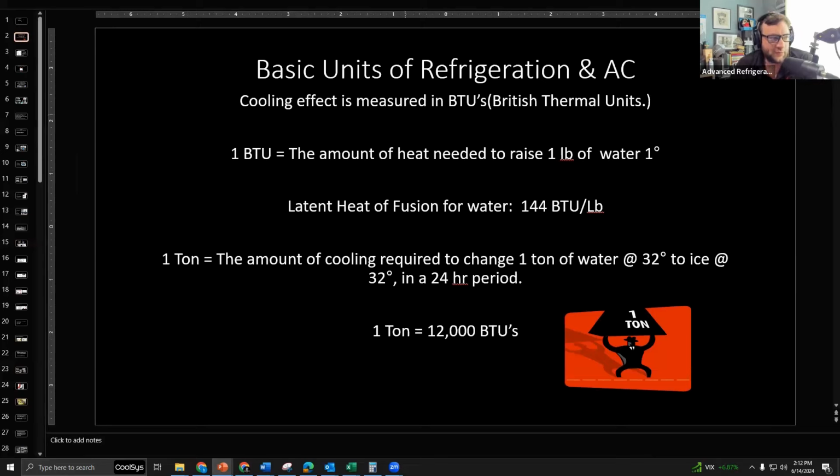Basic units of measurement. Cooling effect is measured in BTUs. It's weird that after the whole revolution thing, we didn't change it to something else, but it's still British thermal units. That's what we've been using. 1 BTU is the amount of heat required to raise 1 pound of water 1 degree.